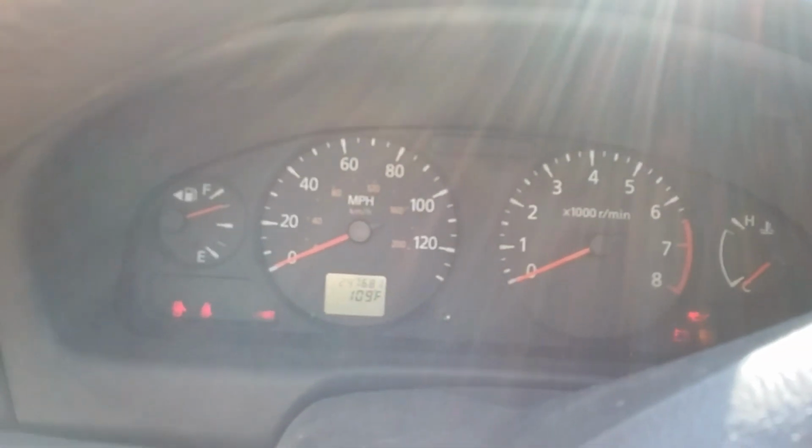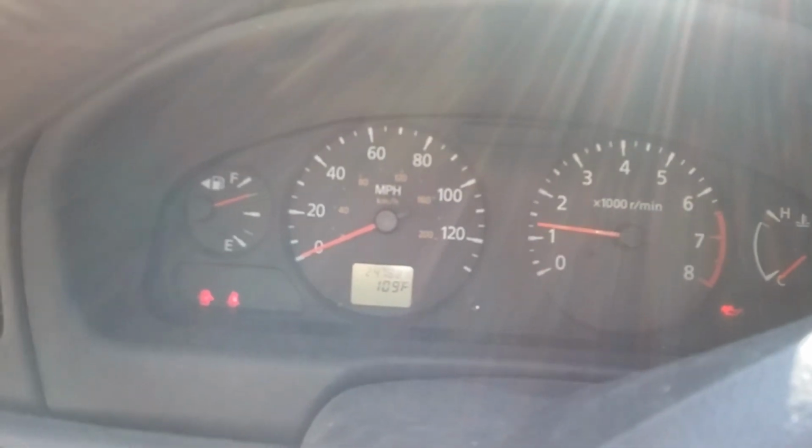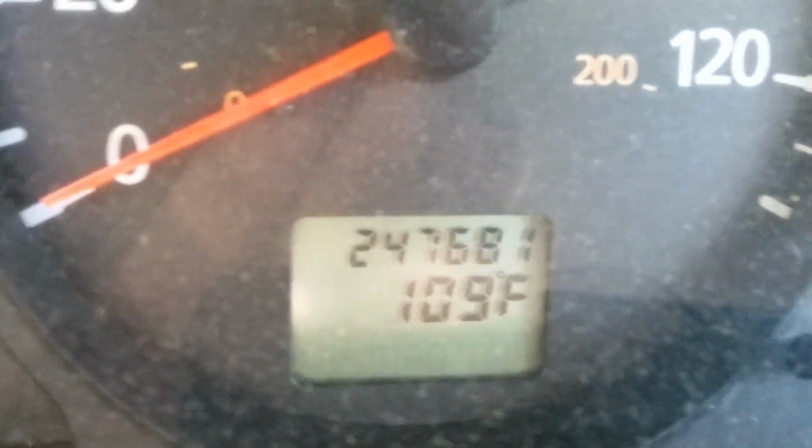Right now, I'm going to go pick another riding mower up. I'm going to start this thing up. You can hear the belt. I'll give you a little update on the mileage on it. It's got quite a bit on it.